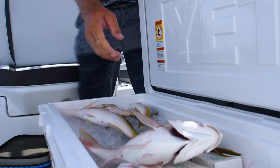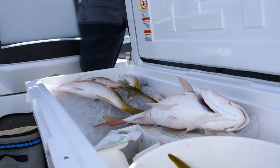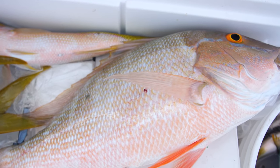There you go, Brandon, stick with it. It's good, we've gotten all three different ones now. Yellowtails, mangroves, and mutton.